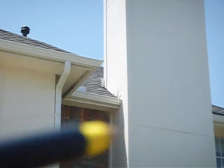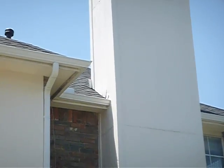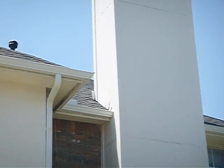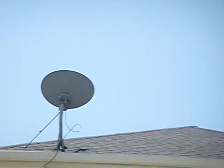But also, that siding is not supposed to be in direct contact with the roof covering, because being in direct contact with the roof covering will allow water to wick up and cause water damage like we're seeing. It's a dark shingled roof.